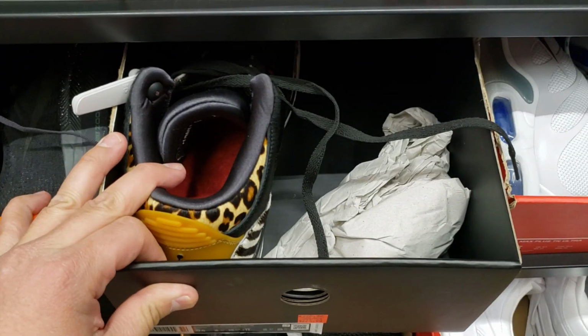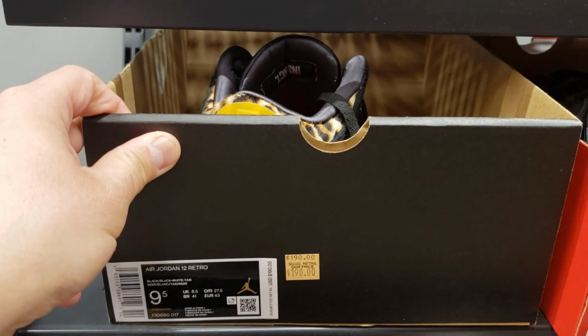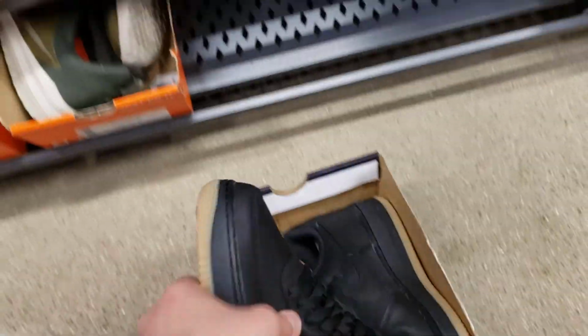9.5. More animal print 3s. Oh my god, this is crazy. Got some Gore-Tex Air Force Ones. Yeah, I find all kinds of new stuff here.